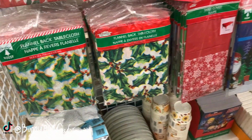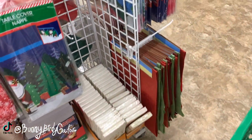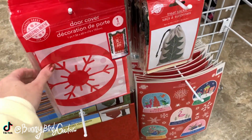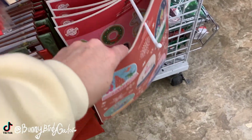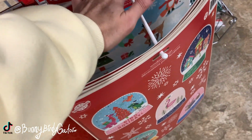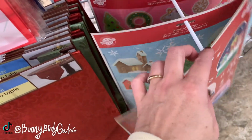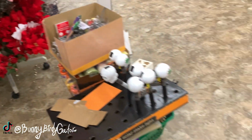And we have some flannel back tablecloths. And then over here we have some door covers, treat sacks. We have some window clings. These are so cute. I got the gnome one. Let's see. See if I can get the one that I got. Oh, we have pet ones as well. I didn't see it. I'm gonna keep moving, you guys, and show you guys more.